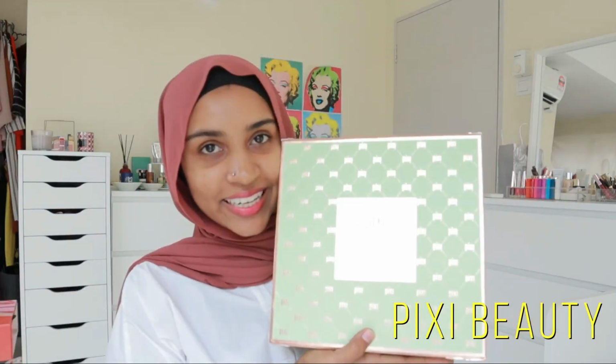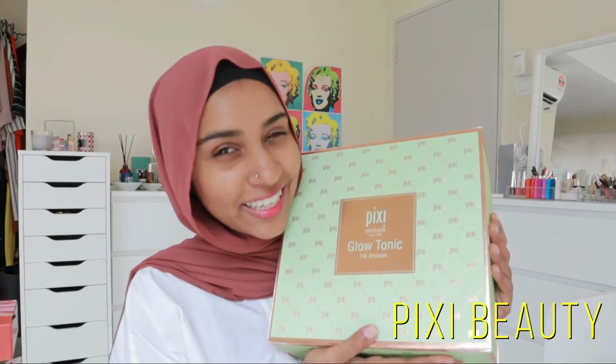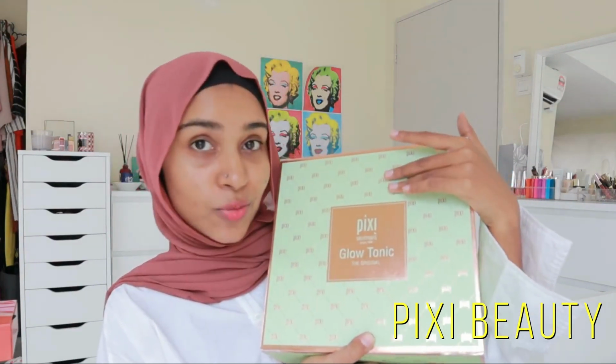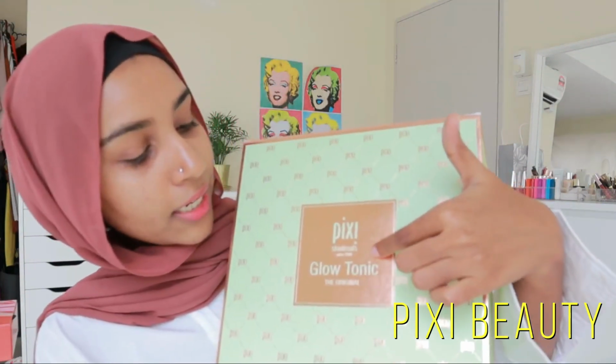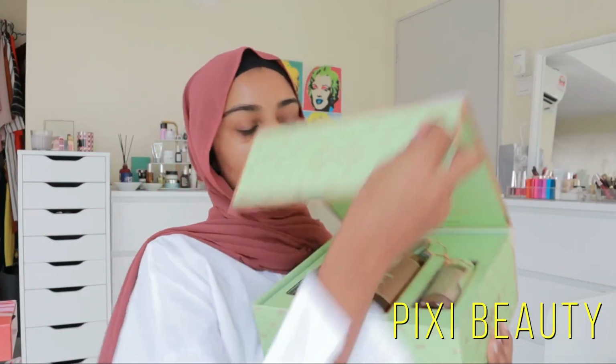Okay, so first thing first, I am so very excited for this one because I really love this brand. I'm such a fan. I'm an avid user of this brand. So Pixie Beauty, they sent me this box yesterday. I haven't unboxed on my Instagram yet. So they sent me this one. This is the Glow Tonic, the original. So let me show you guys what's inside.